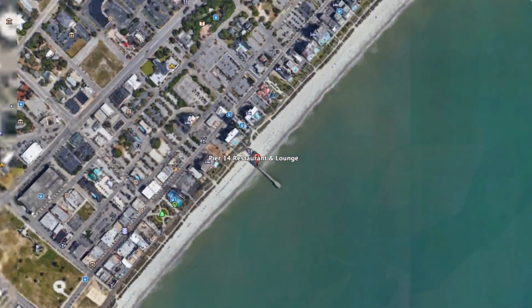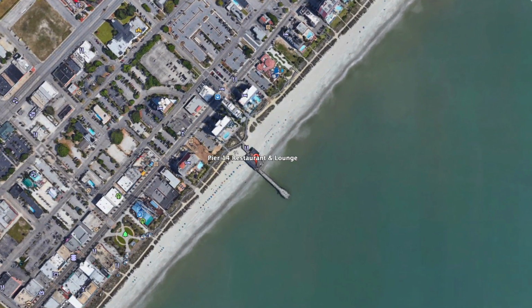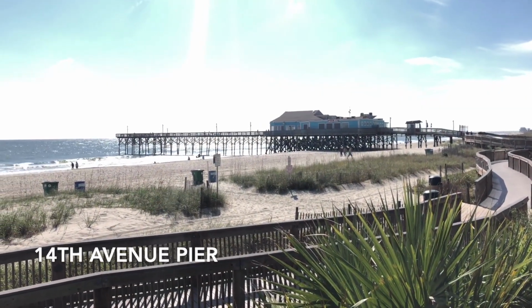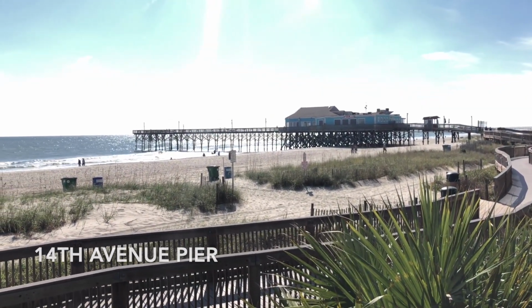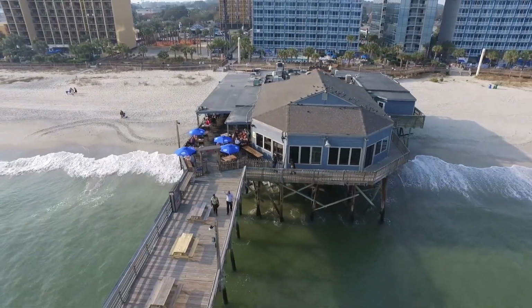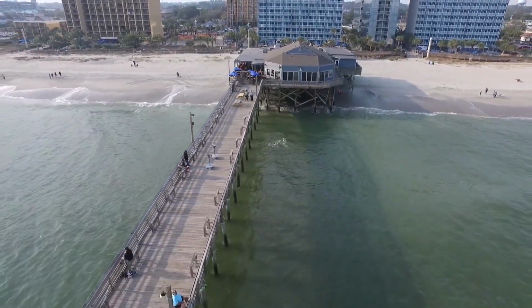But first, let's focus on Pier 14. This is one of the two piers that are actually in the city of Myrtle Beach. These two piers are also centralized to the city. You can see here that there is a restaurant and lounge at the beginning of the pier. The restaurant was an addition in the mid-80s.